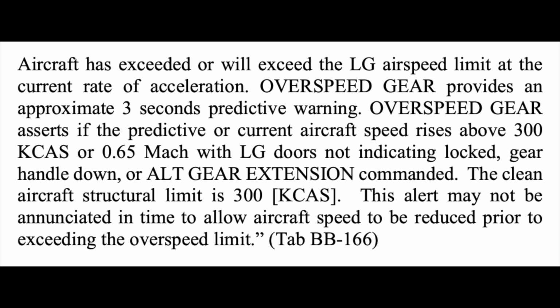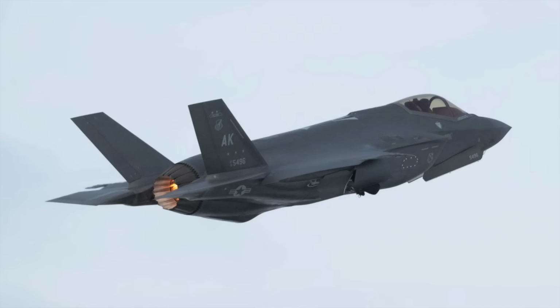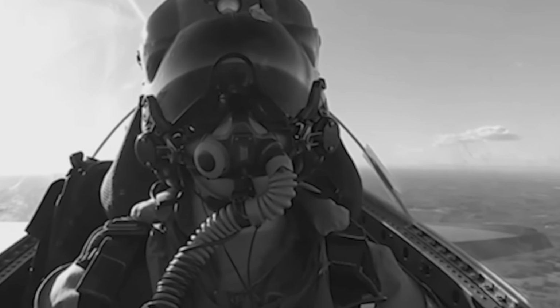According to the F-35 flight manual, that caution appears when the aircraft has exceeded or will exceed the landing gear airspeed limit at the current rate of acceleration. The clean aircraft structural limit is 300 knots. The accident report states that overspeed gear cautions are a common occurrence after takeoff in the F-35A, especially in cold weather environments. The mishap pilot raised the nose and reduced the throttle setting so he wouldn't exceed the 300-knot gear limit. At that point, he noticed that his gear indicator showed that his nose gear hadn't fully retracted.